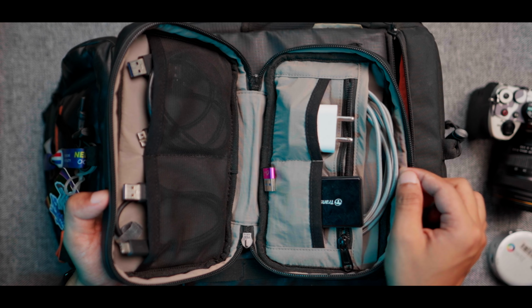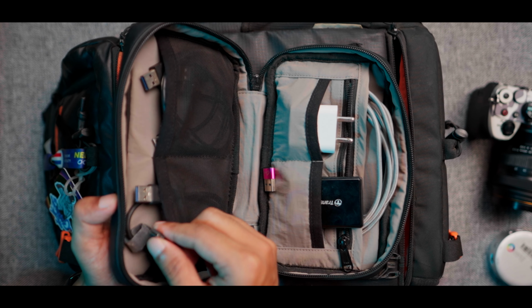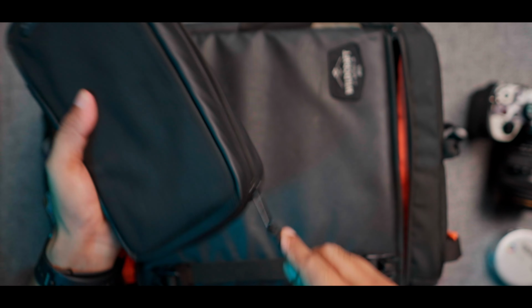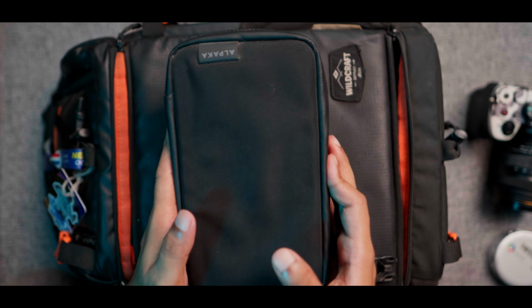This is a USB-C cable. This is my smartwatch charger. This is the cable for the Samsung SSD. This is another cable. So yeah, the tech organizer bag helps me to organize all the cables pretty neatly.